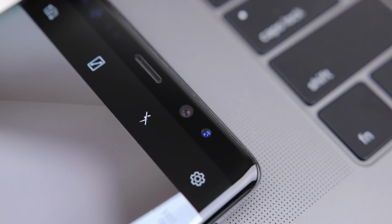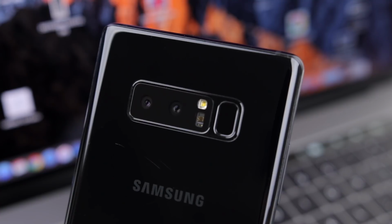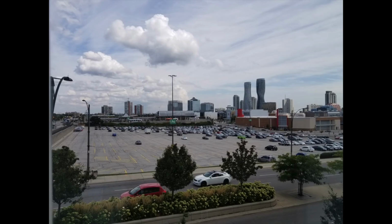The 3 cameras in this phone are really quite good. The front-facing 8-megapixel selfie camera takes some really great selfies. The front-facing camera also has that sick autofocus feature, so it keeps you in focus during video recording. And the new rear dual 12 megapixel camera system is excellent. One camera is standard or slightly wide angle, and one is telephoto, and the results are quite stellar.